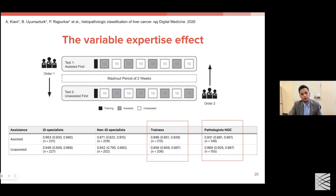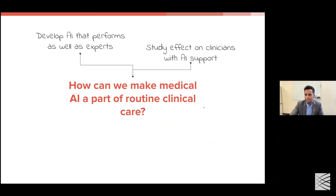Great. And now we're breaking down the performance by group: specialists in gastrointestinal pathology, non-specialist trainees, and pathologists not otherwise categorized. Trainees are the ones we expect to be the least good at this, and that's reflected in the unassisted number. It's 0.85, and you can see this is where we have the greatest gain. The pathologists not otherwise categorized, we can think of as non-specialists as well. And here's a group in which we found a decreased performance. So that sort of validates this hypothesis that it matters who's using the AI tool.